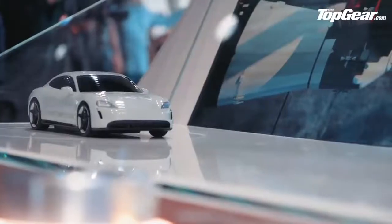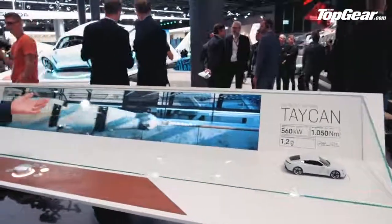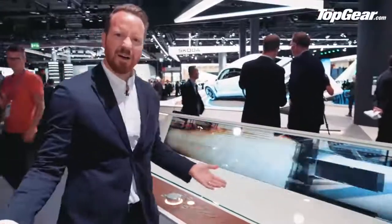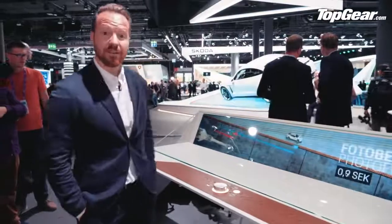What's the car? Walk in the park. So there you have it, the Porsche Taycan, faster than a Saturn V rocket.